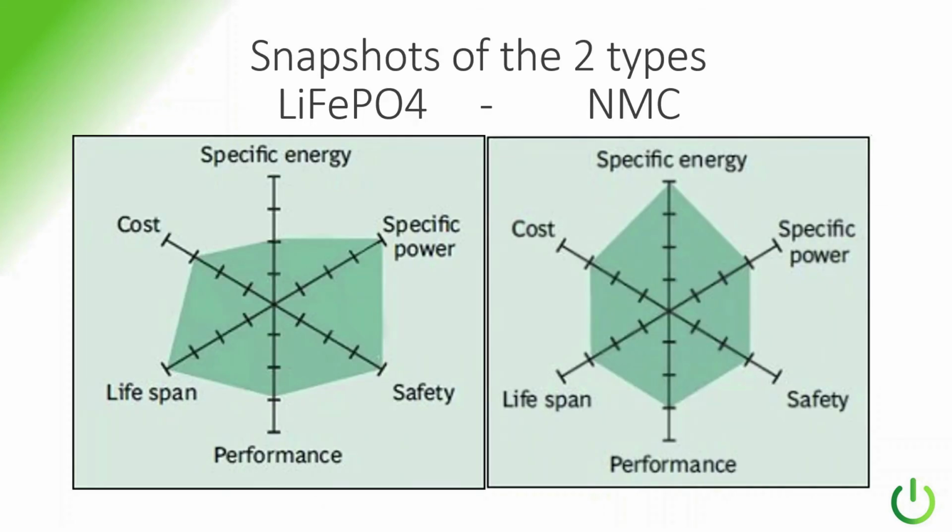Now, what is this here, Josh? So this is a snapshot of the two types of batteries that we have been speaking of, the LiFePO4 and the NMC batteries. You'll notice that safety on the LiFePO4 battery is a little bit higher. You also have a higher lifespan with that battery. Performance stays about the same, but the specific power has increased on the NMC. Cost is pretty much the same. Other than that, the performance I would say is about the same as well.